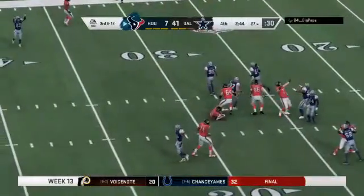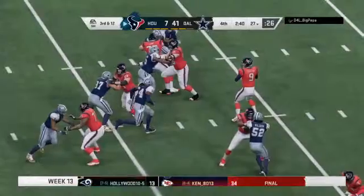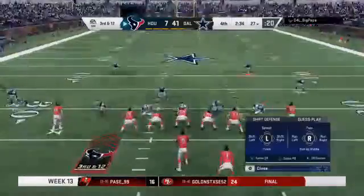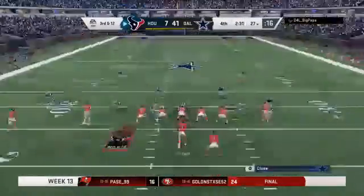3rd and 12. The Texans on 3rd down. They've had a lot of chances, but not much success, converting only 3 times. This is 3rd down and 12.